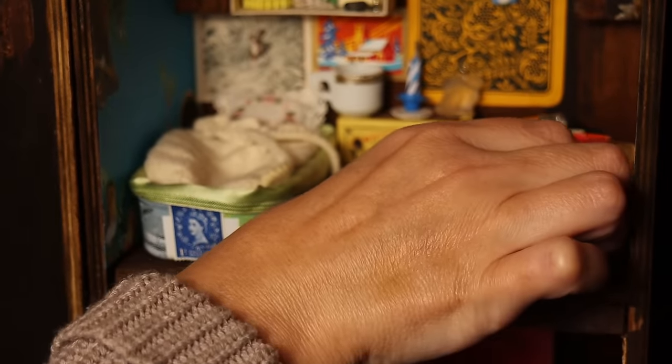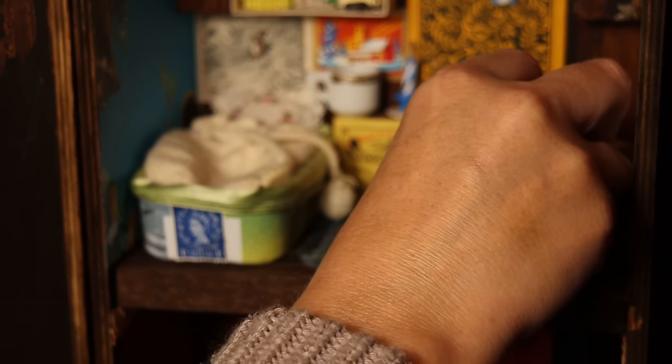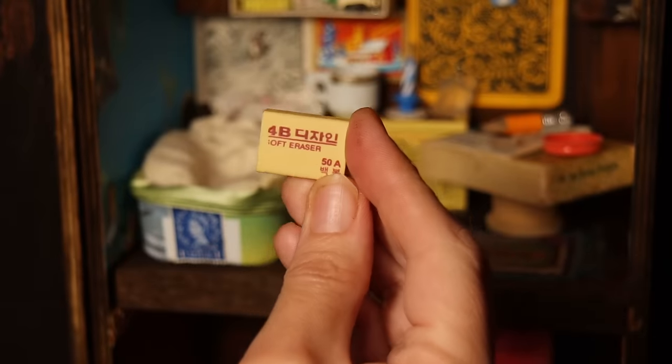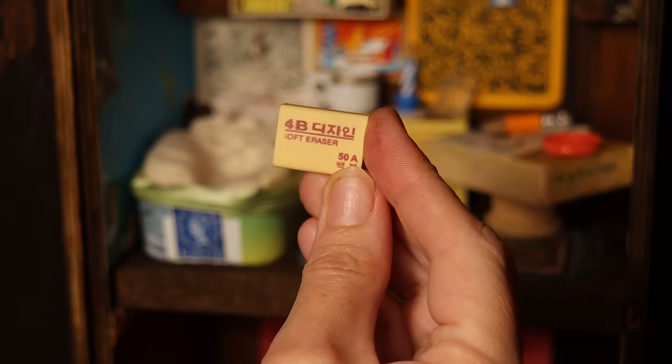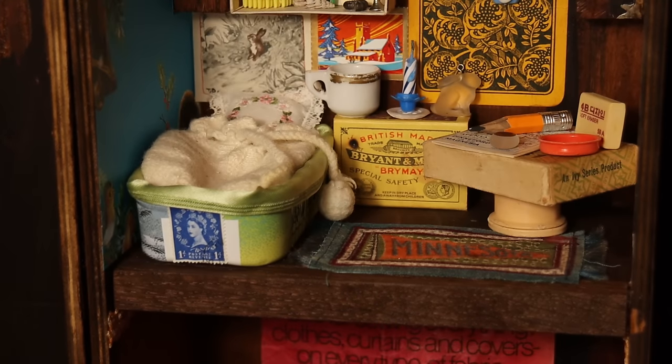I mean, there should be more things. Well, there's a rubber actually. Where's the rubber? I'm gonna put the rubber on the table. Tiny little rubber. Or a razor. A razor, yep.